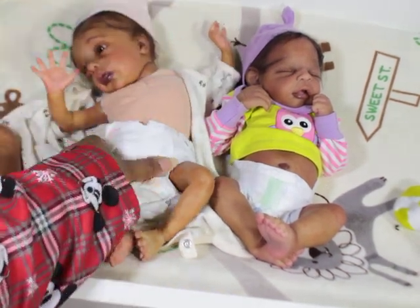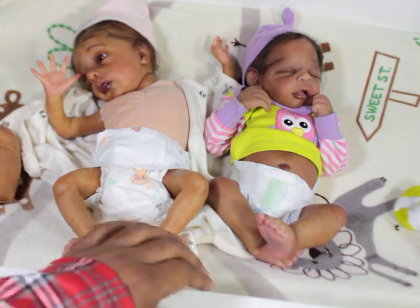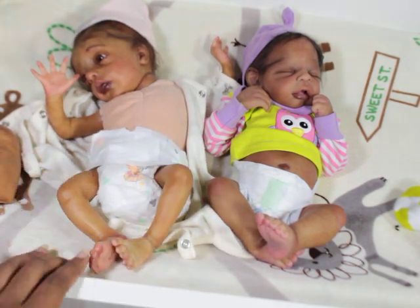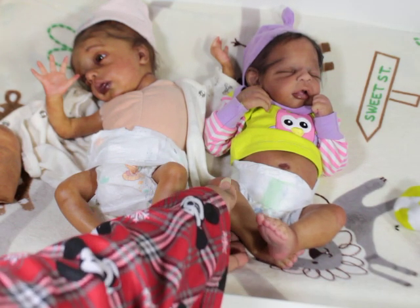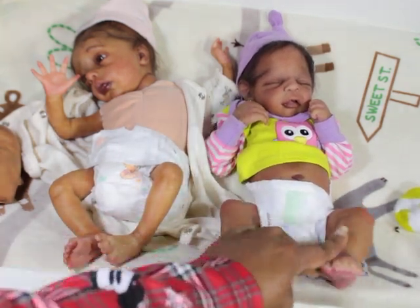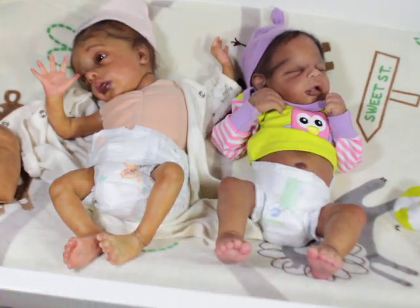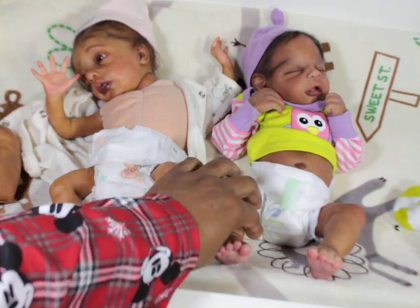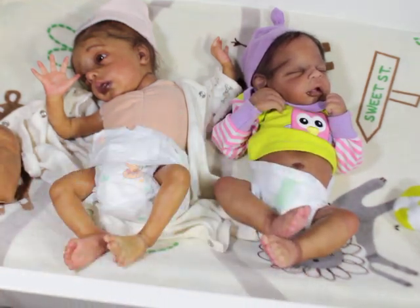So when I have Nori's legs scrunched up, she appears to be shorter than Piper. But if I unscrunch her legs, she's as long as Piper. So both are favorites for me. Seriously, I really love them both.